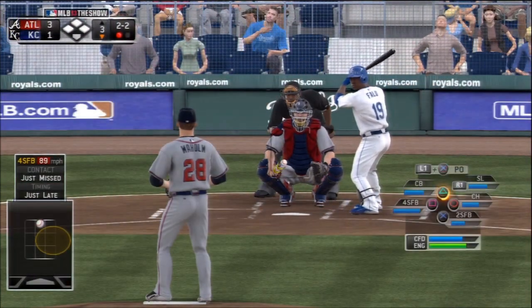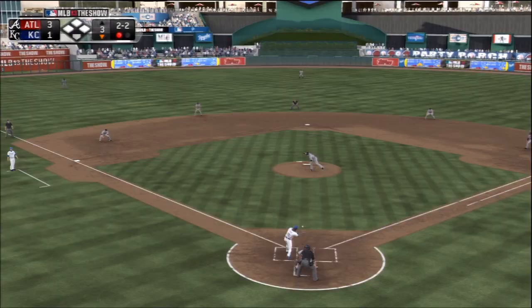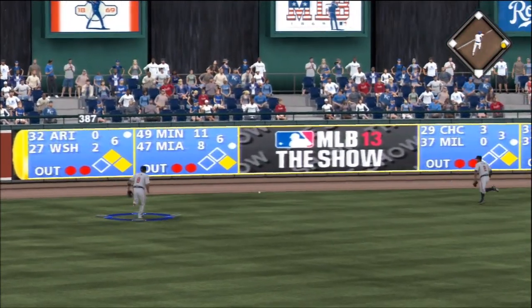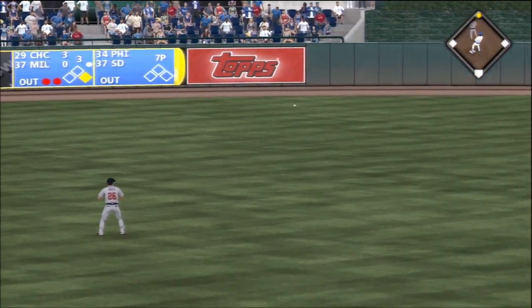You got a sacrifice fly. 3-1 now the score. 2-2 count, bottom of the 3rd. This one going into the gap in left center. I've got to change the direction that I'm going. Get over to the wall. The throw from B.J. Upton in.